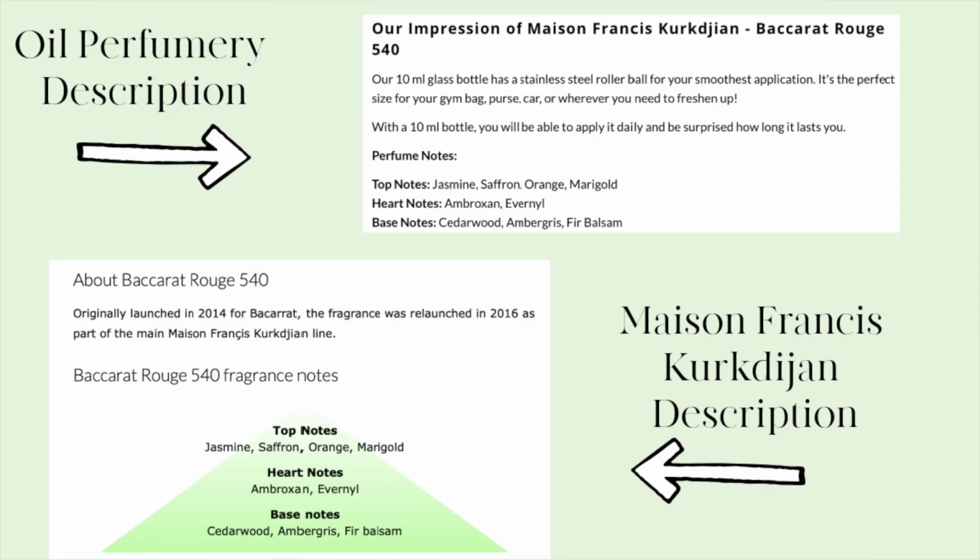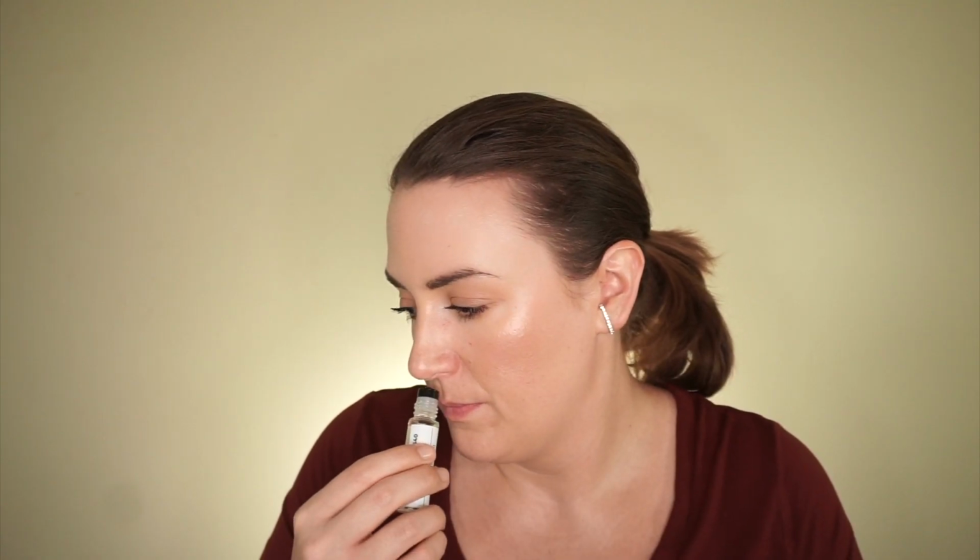The next one I got is Baccarat Rouge 540. This smells so good. They say on their website that it contains jasmine, saffron, orange, marigold, ambroxan, evernyl, cedarwood, ambergris, and fir balsam. The crazy thing is I pick up on a sweet fruitiness in here. However, it doesn't smell super orangey to me. It's a very well balanced, beautiful fragrance. And the notes for the original perfume are the exact same on this one. So if I use this whole thing up, I might splurge and get the full bottle of the original because this smell is intoxicating. It's really good.